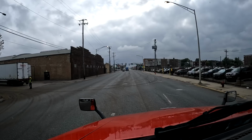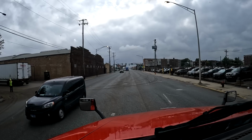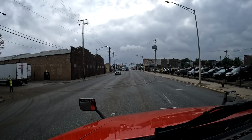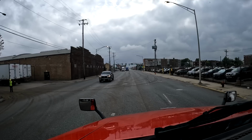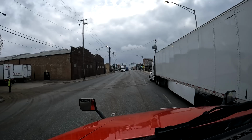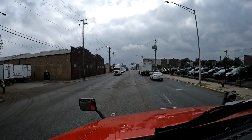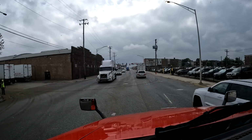So yeah, they got a bunch of trucks over here to the left lining up to go in. Looks like a big place. So once they pull up a little bit, I'm assuming he'll direct me to turn in. They got about 3 lanes of trucks over here. So we'll see how it works.